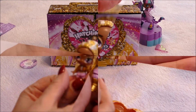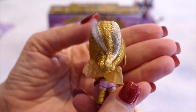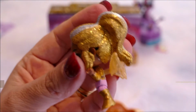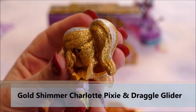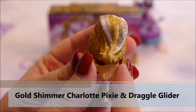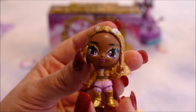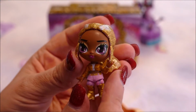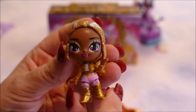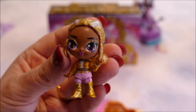Wow, let's bring her up and have a close-up look. Here she is, and just look at this. It is so shiny. The camera is picking up how glittery it is, but when you're actually looking at her, she is so incredibly shiny. She has gold rubbery rings. She has pink and gold clothing. She has a darker skin. Love the skin tone of her. She has the gold around her eyes for her eyeshadow. Gorgeous little faces on these pixies.